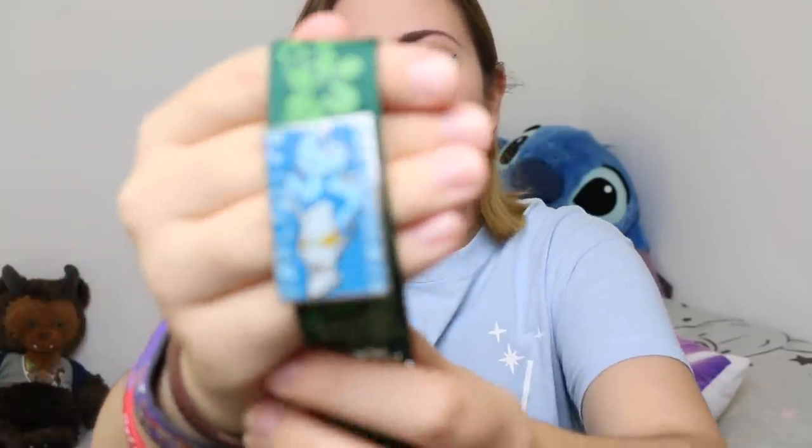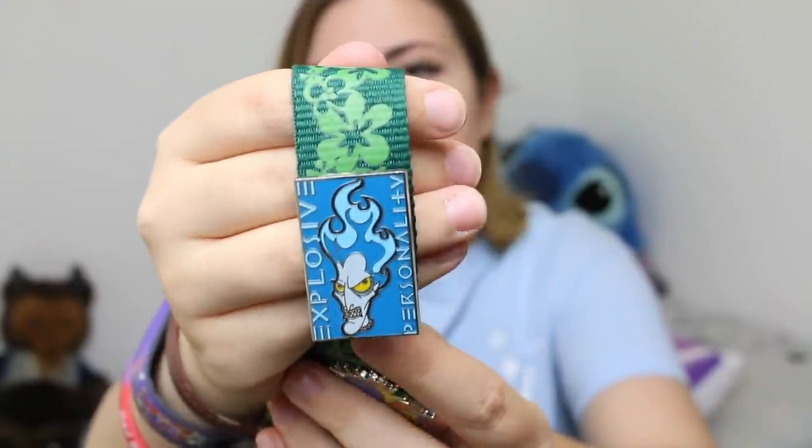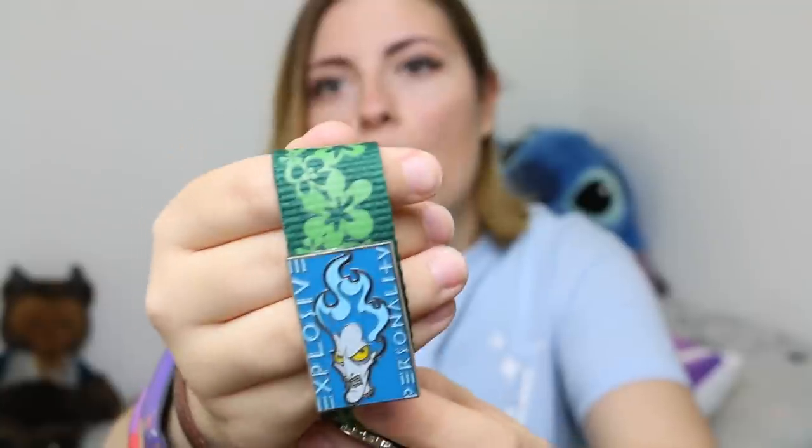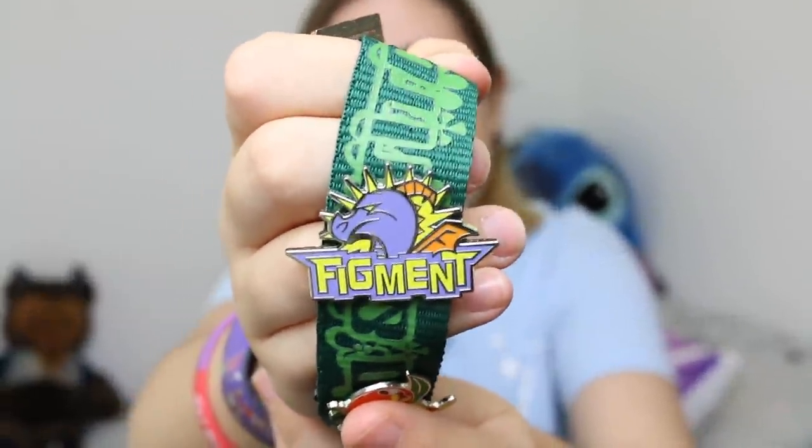And then on the other side, I got this one, which was actually part of one of the mystery packs I really wanted, but I only wanted Hades. So then when I saw someone with this, I was like, oh my god, it's happening. And it just says explosive personality. If that's not a mood, I don't know what is. The next one I got was this one, which was Figment. And I saw this and I was like, yep, getting that one. We love Figment. It's happening.